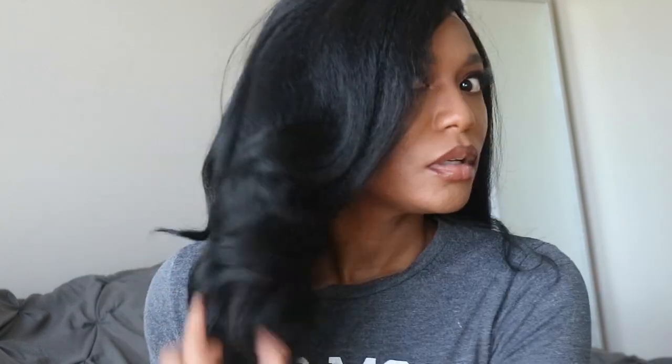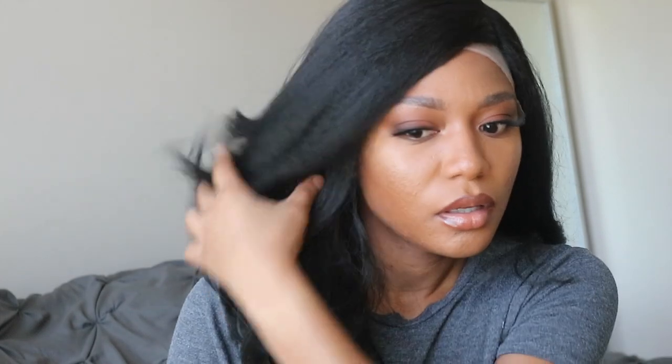They're so va-va-voomy. Like, oh, how the curls fall is just absolutely gorgeous. Like, they curl upon themselves. It's not super shiny where it doesn't look natural. I love that the curls are already curled back this way. Like, it looks like you went to the salon and got your hair professionally curled.